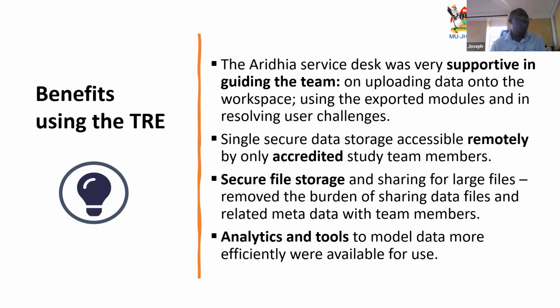Benefits that we realized: we thought that the workbench team was very supportive in guiding our team all through the process, uploading our data onto the workspace, using the exported modules, and resolving any other challenges that arose as we were working through the workbench. We noted that our data was in a single secure data space, and only accredited study team members were able to access this data. There was also secure file storage, and sharing of large files was removed, as opposed to other cases where files would be shared among the users.